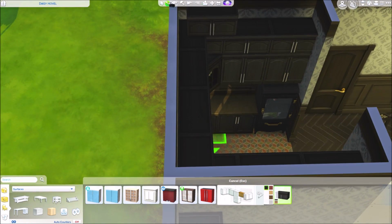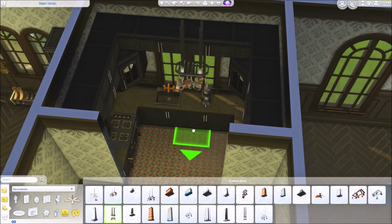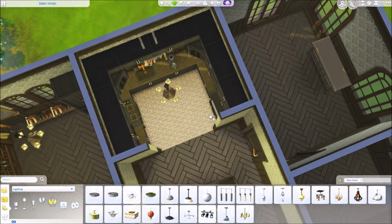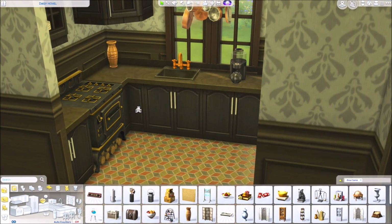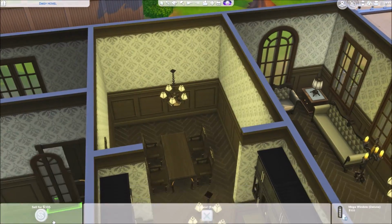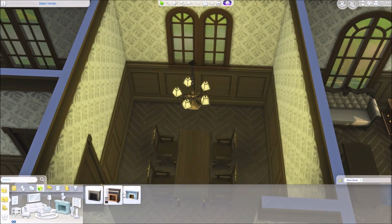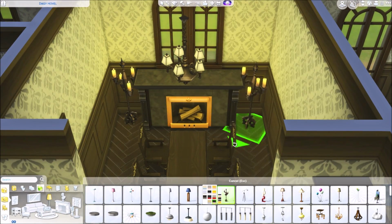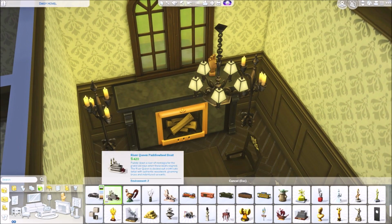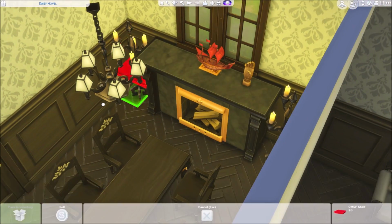If you just have the base game, don't feel like you need to go crazy buying a bunch of packs and downloading a bunch of CC. I recommend starting out with just the base game and trying to build with that and see what you can do with it. That's a good way of getting better, quote unquote, at building. I don't really think there's such a thing, you just build and have fun, because that's the point. But if you want to get better at building, start with the base game. It's a good way of forcing you to be a bit more creative with what you've got.